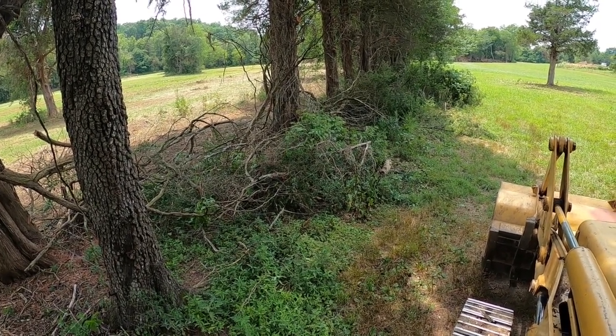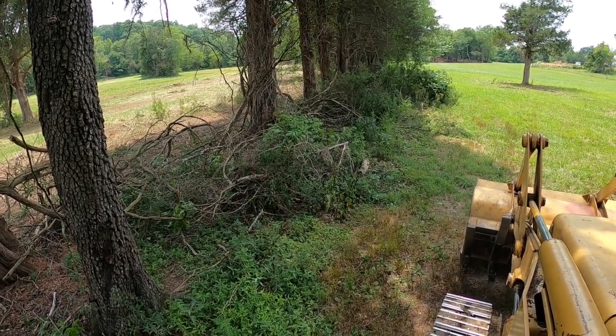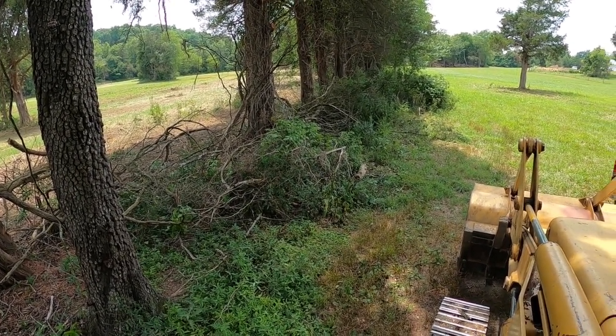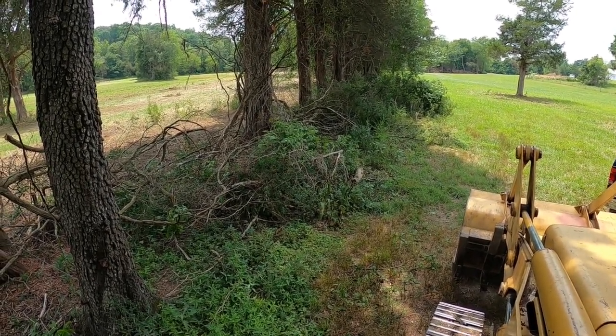Buddy's gone for the day, so I'm winging it myself and I've got about another hour and a half today. So we'll see what else we can get accomplished. I might put you on the loader for a few minutes while we clean some of this brush up, and then we'll probably call this one good.